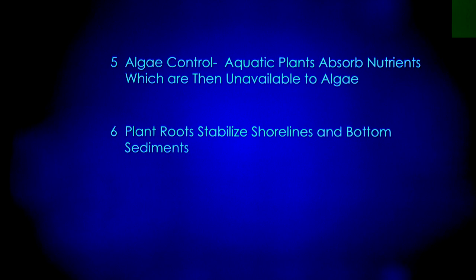A sixth benefit is that the roots of aquatic plants will stabilize the shoreline and also bottom sediments, and will prevent erosion and also loss of some of your shoreline.